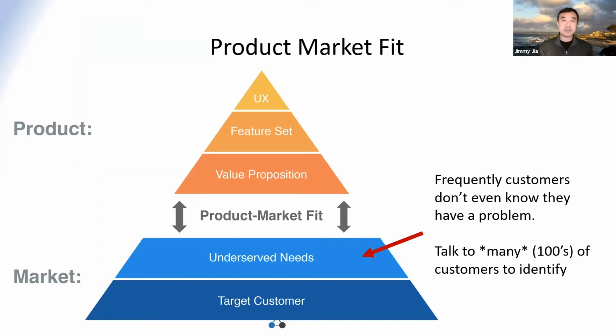The problem is most people don't know they have a problem. And so they don't know they have an underserved need. So the best case scenario is you go out there and someone does have a problem and you come up with something to specifically fit into that problem. But frequently that doesn't happen.